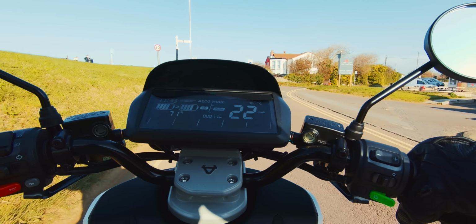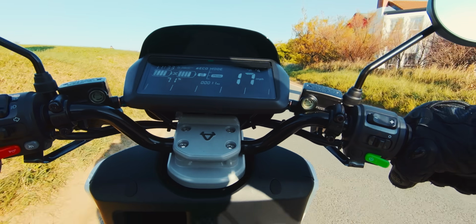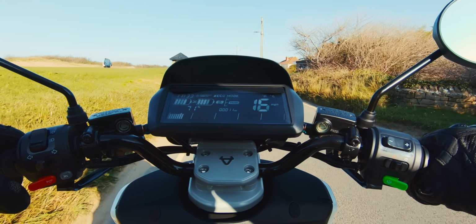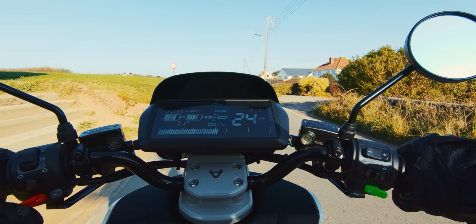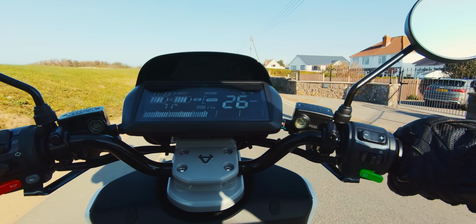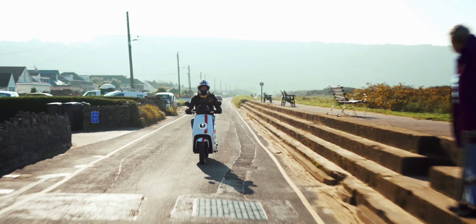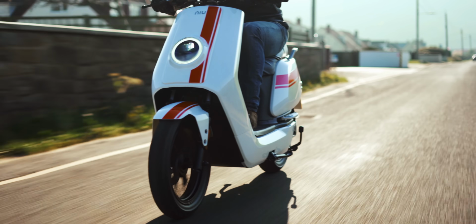And then your left hand, twisting your left hand does absolutely nothing. You've got a left brake there as well for the rear brake. Below that is your indicators, and below that is a red button which is your horn. And then next to that is a grey button which, believe it or not, is actually a cruise control. Not sure how essential cruise control is on a scooter.